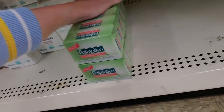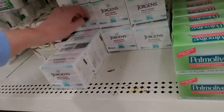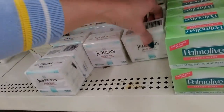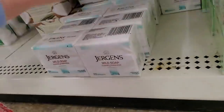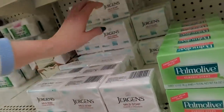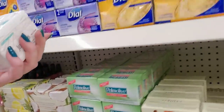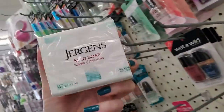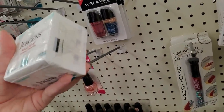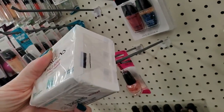Palmolive. And Jergens. You get 3 of these. This is a mild soap. I remember my grandmother used to use Jergens soap and Jergens lotion. That's basically all she'd ever get. Probably because it was cheaper. Yeah, but you get 3 of these. Now let's see. These are 3 ounces each for these bars. Cleans and freshens, so you know it's good.